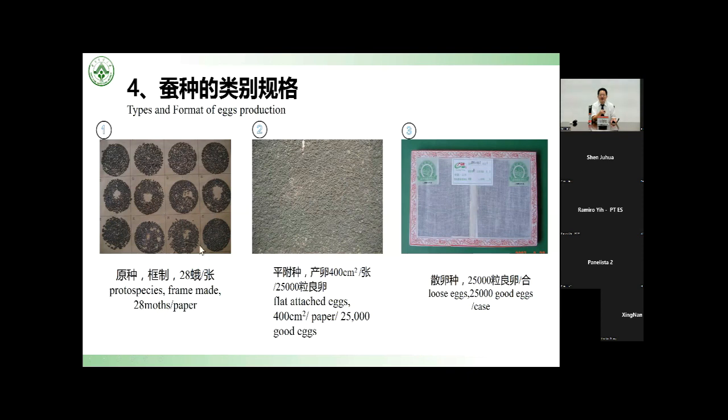It's the worm and it's like a circle. It's 500 to 800 worms. It's 2 boxes and 25,000 seeds. We put it in one paper, 20 centimeters. It's 25,000 good eggs. It's to protect.